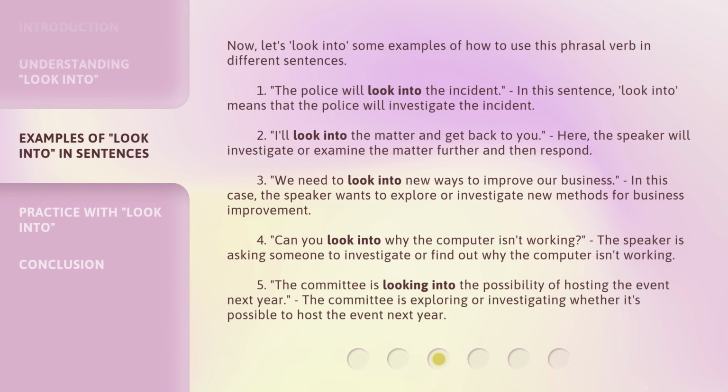Now, let's look into some examples of how to use this phrasal verb in different sentences. 1. The police will look into the incident. In this sentence, look into means that the police will investigate the incident. 2. I'll look into the matter and get back to you. Here, the speaker will investigate or examine the matter further and then respond.